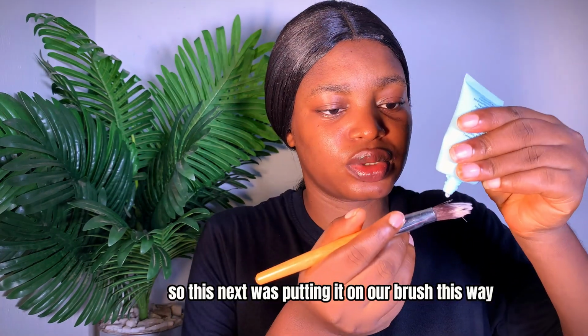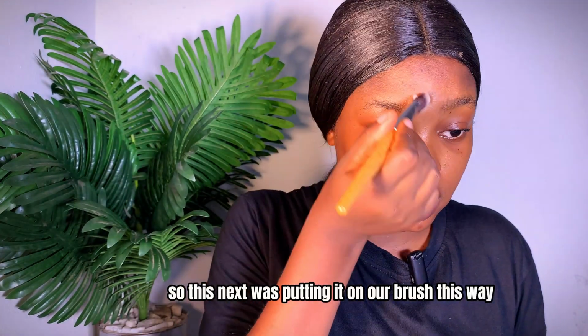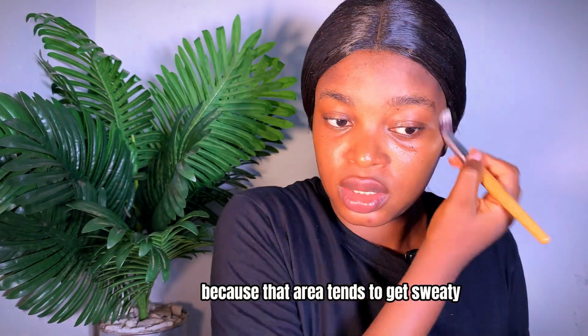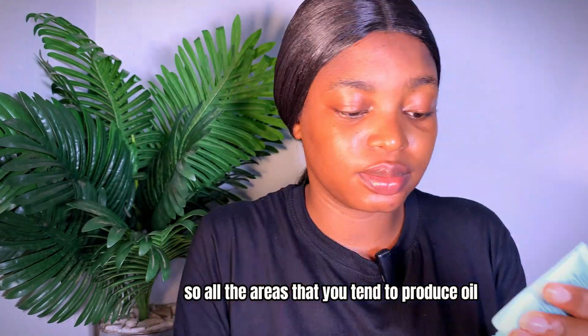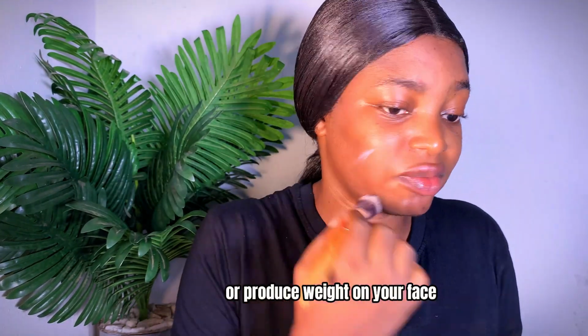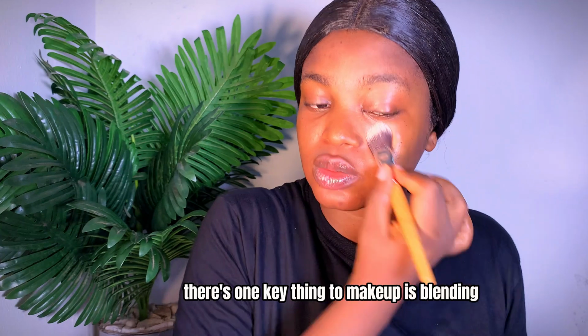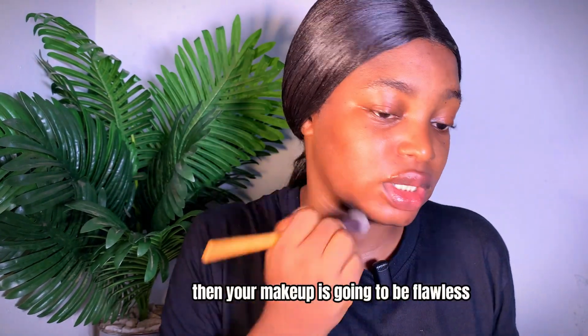So we're just going to put it on our brush this way. You want to put it on your brow because that area tends to get sweaty. So all the areas that you tend to produce oil or sweat on your face are where you're going to quickly apply it. If you want to blend, there's one key thing in makeup, which is blending. If you know how to blend, then your makeup is going to be flawless.